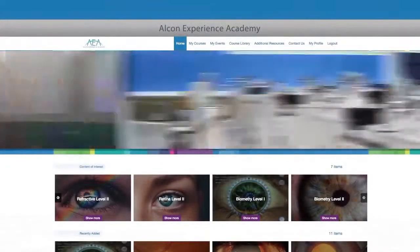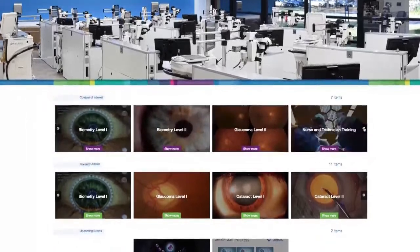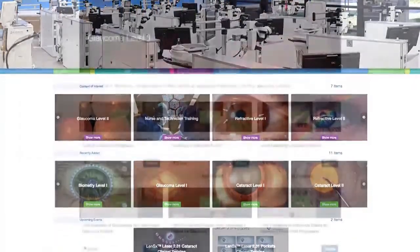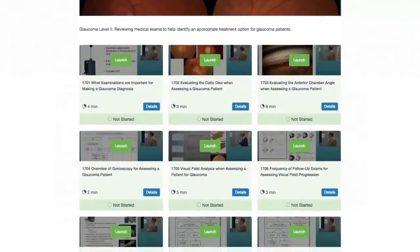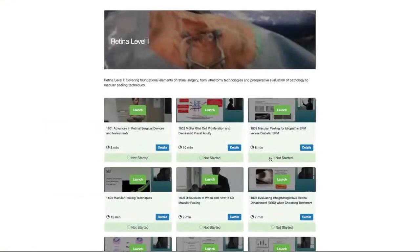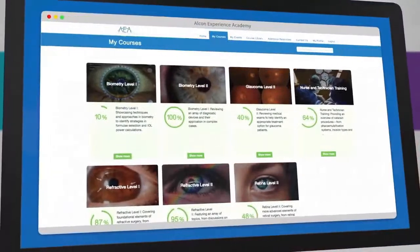This scrolling banner will immediately let you know what's new. Content of interest can be customized by you to show the latest content based on your personal preferences, whether by an area of focus or by specific topics of interest. This engaging content comes from some of the leading specialists from around the world. Recently added content will show the newest resources added to the site, allowing you to explore some of the latest innovations in eye care.